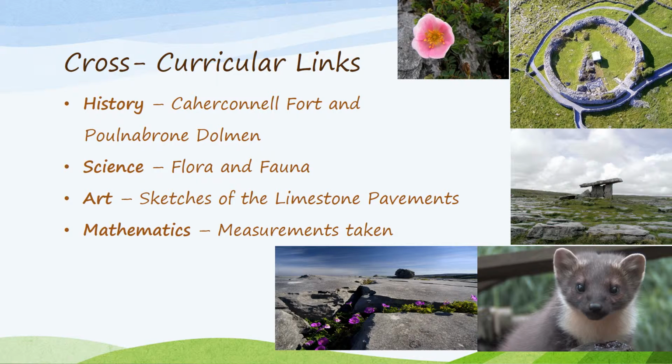Art. As part of our fieldwork task at the limestone pavements, you will get an opportunity to sketch a section of the pavement. You will be provided with all materials for this. Mathematics. As part of their fieldwork research, you will take measurements of the clints and grikes of the limestone pavement. That will show the erosion and how it takes place of these pavements in the burn. You will then use this data to form part of your class presentation next week.